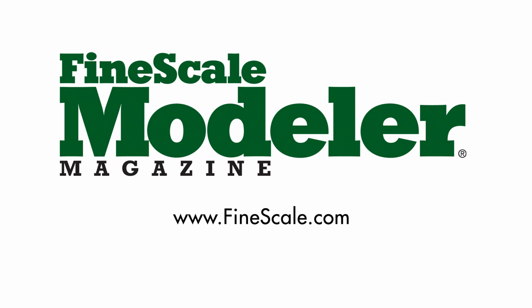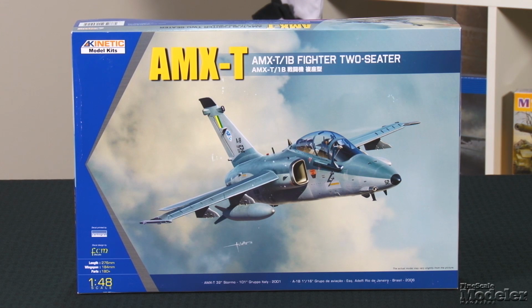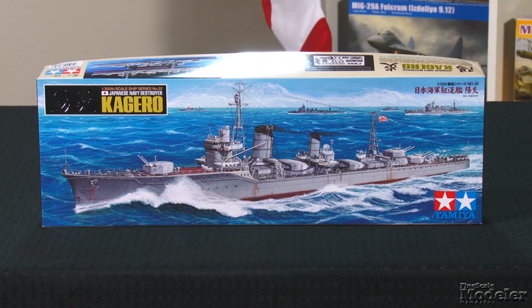This episode of FineScale Modeler's new product rundown features MPC's Big Eagle, Kinetic's 1/48 scale AMX-T, a resin M-60P APC from Triglav Models, and Tamiya's Japanese destroyer Kagero.